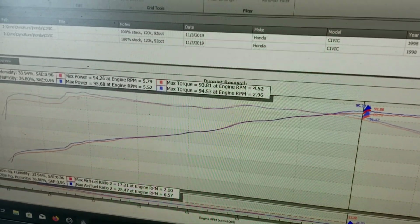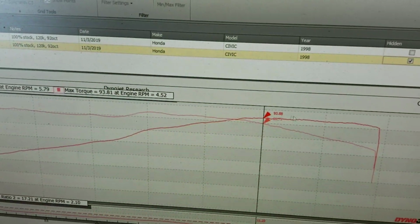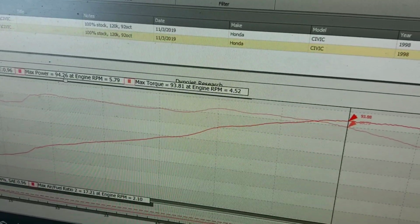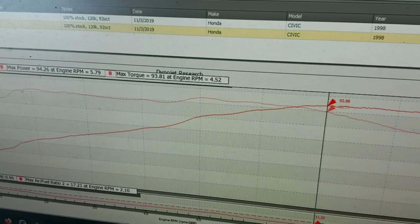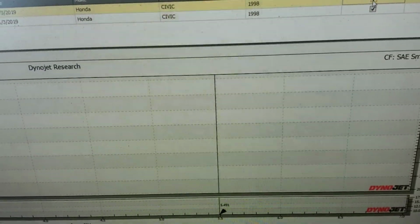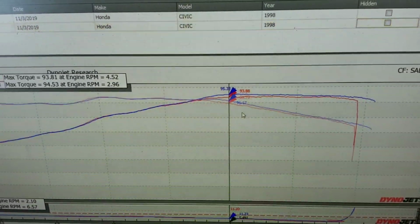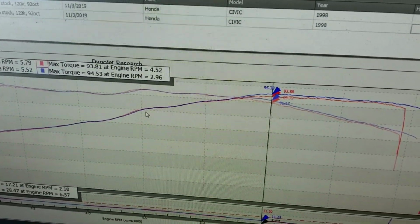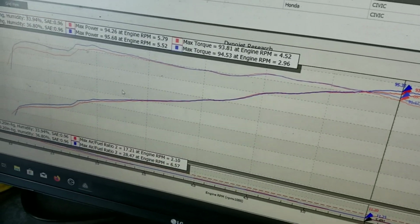So we've got the car made 94.26 horsepower, totally stock. Woohoo! I adjusted the timing to the max, all of it, and we picked up, whoops, look at that, solid gains, nothing really in the middle. It only added 1 degree of timing. I was only able to get 1 more out of it. It was already pretty advanced.